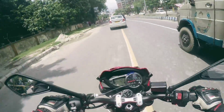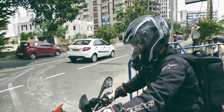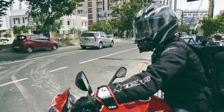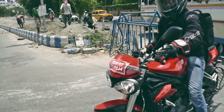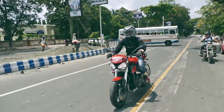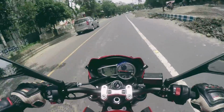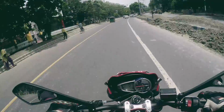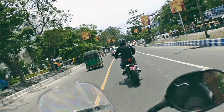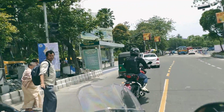Too much traffic today. I don't expect 700 or 600 cc bikes to scare you and thrill you the way this one is doing, and it definitely has my stamp of approval. For its size, it definitely feels bigger on the power. This gets the ride with Rahul's stamp of approval.